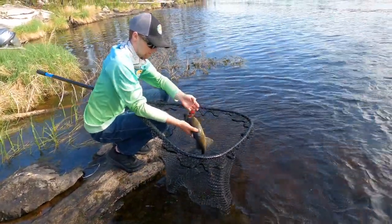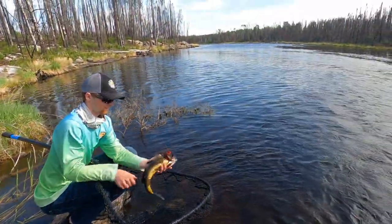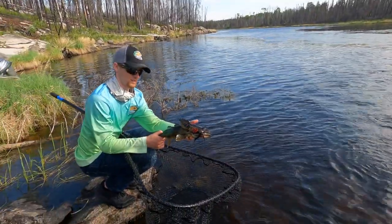Walleye here on the fly. Beautiful day, look at this. We've got Aiden here with me.